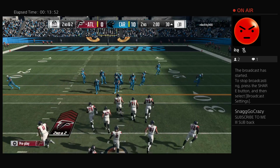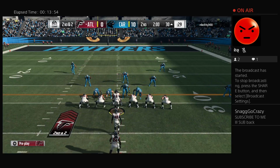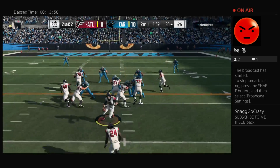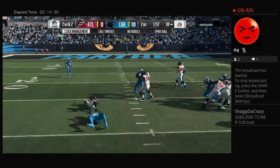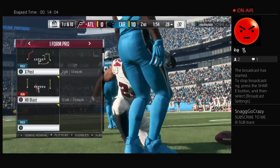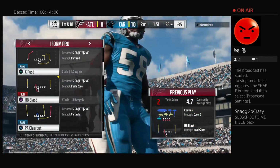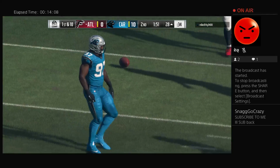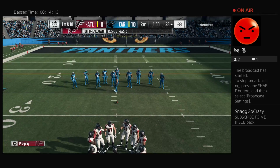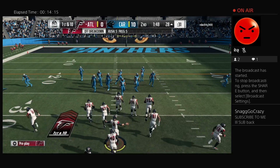And the D-line pinching together must be expecting the run. Now a handoff. It's Freeman, and he'll go down at the 28. 2 yards on the pickup there, but it's enough to give him a new set of downs. Not too many more ideal situations than 2nd and 2 in order to try and pick up a first down. They ran it and picked it up.